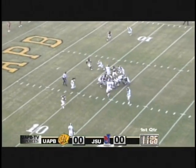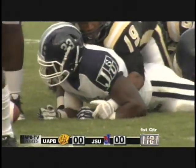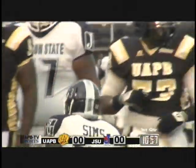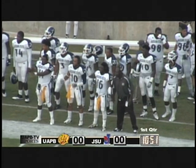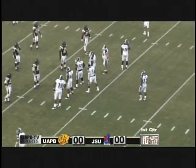Handoff to Sims, nice cut back, and then the UAPB line did a pretty good job stopping him around the 12. And there was Jenkins to finish off the tackle for UAPB. 10:55 and counting, first quarter, no score. UAPB missed a 51-yard field goal in their opening possession. This is Jackson State's first try.